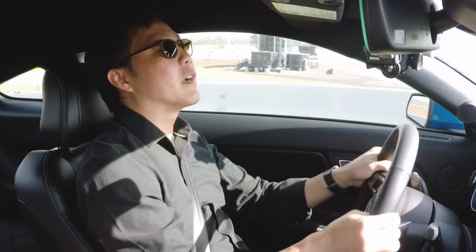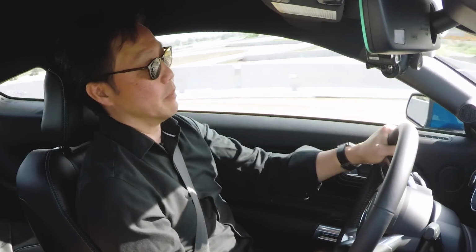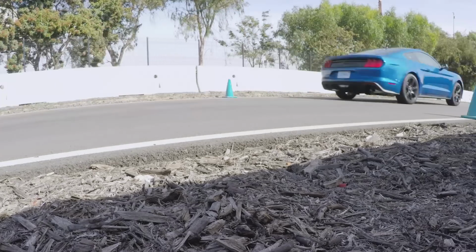This mid-cycle refresh is a little bit more than the typical mid-cycle refresh. I mean, they have the adaptive suspension, a lot more safety features, and cool options like the instrument panel. I really like this.